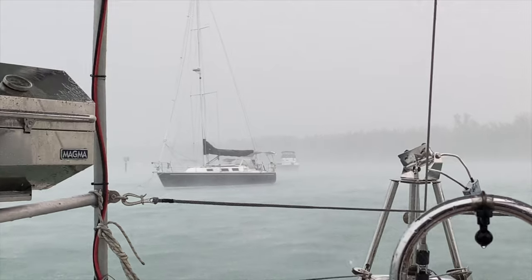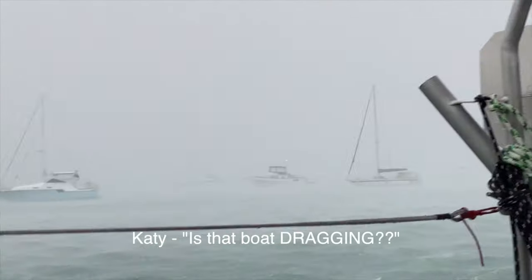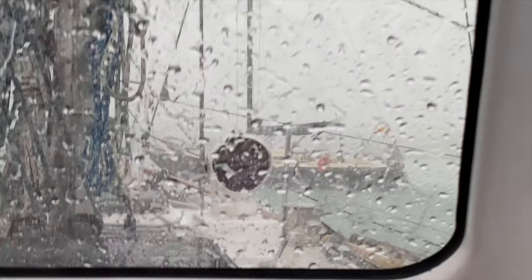Whoa. Huh? Look in front of us. There was an expected wind shift that happened with this system as it was passing over us, and it put exactly one boat in front of ours. It was dragging broadside, right at our bow, in winds of 50 miles per hour.